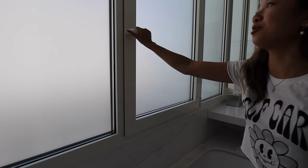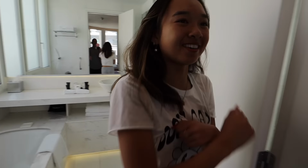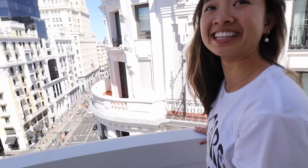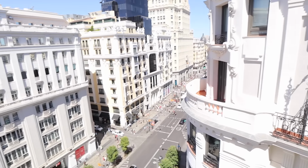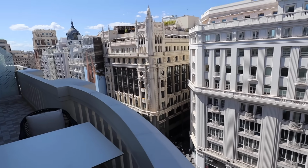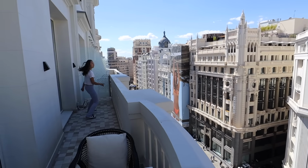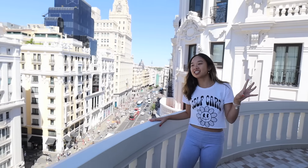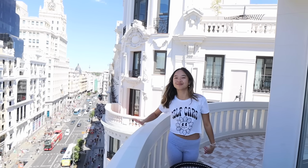Which brings us to our view. So come to the balcony. Okay. Most crazy part of our room is this. Oh, cool. Keep going. So yeah, here's our room. We're gonna do some resting and then I'll update you guys later.